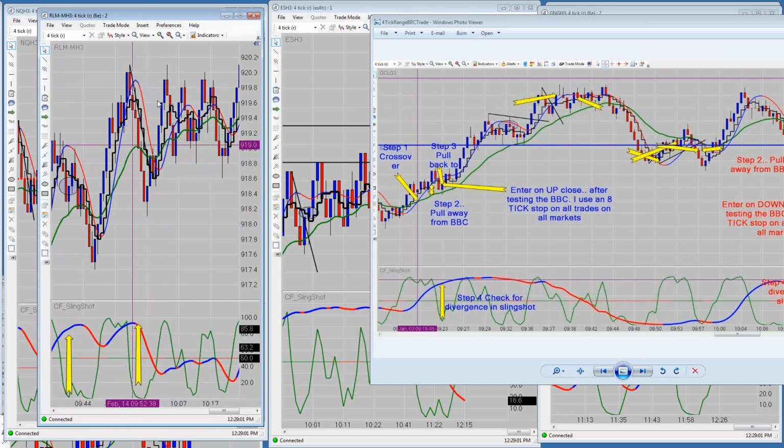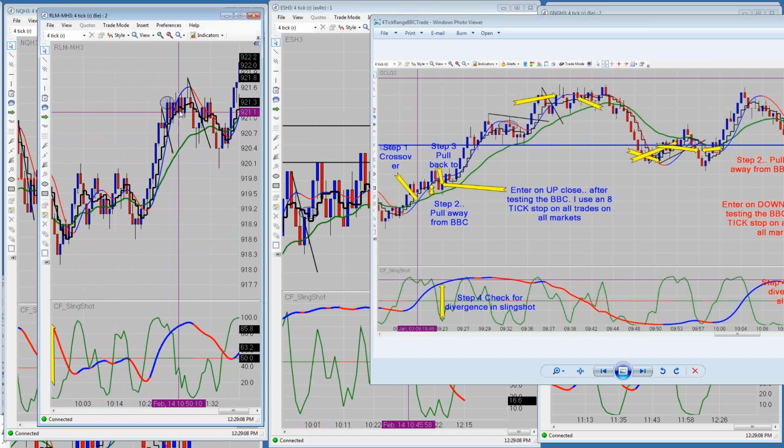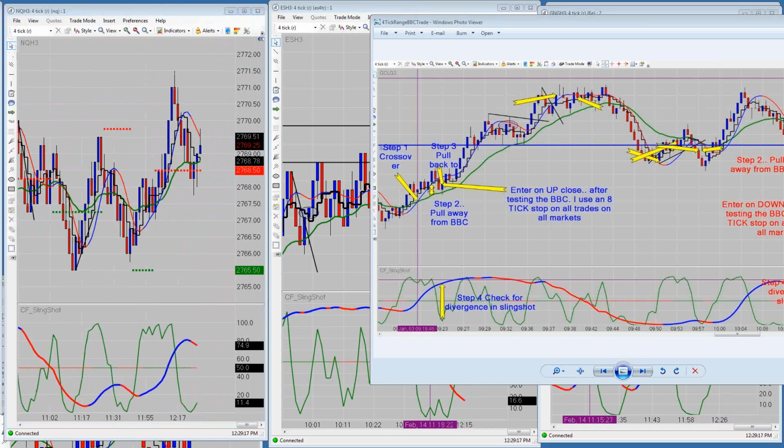Eventually the ES got through the zone, and the Russell was struggling right in here. But once the ES got through, the Russell started to move as well. There was one little long trade right in here that I had noticed, but that was the end of the morning session right in here. And that's where we stopped. I didn't take any trades on the Russell this morning.